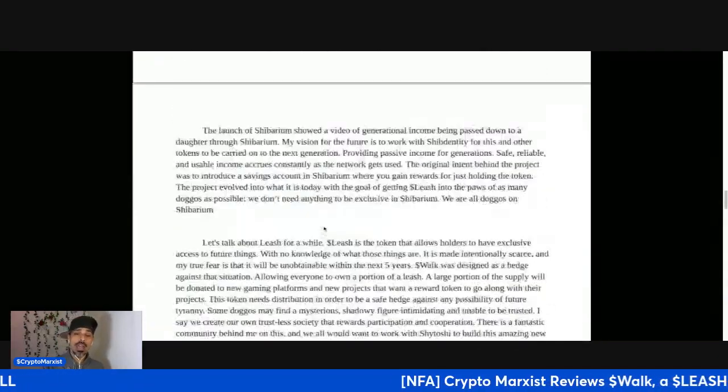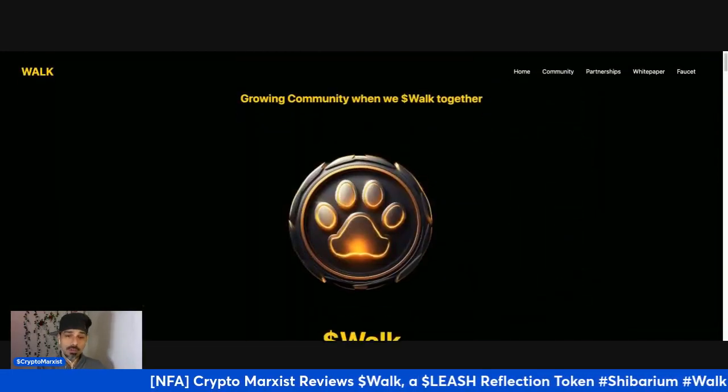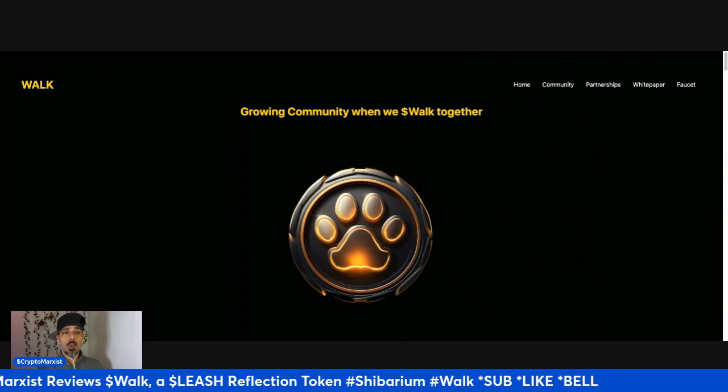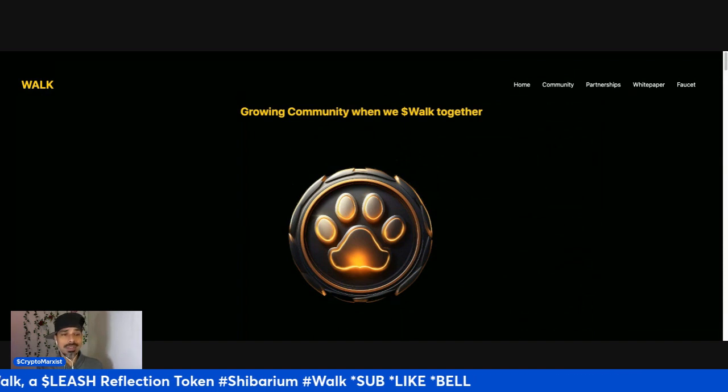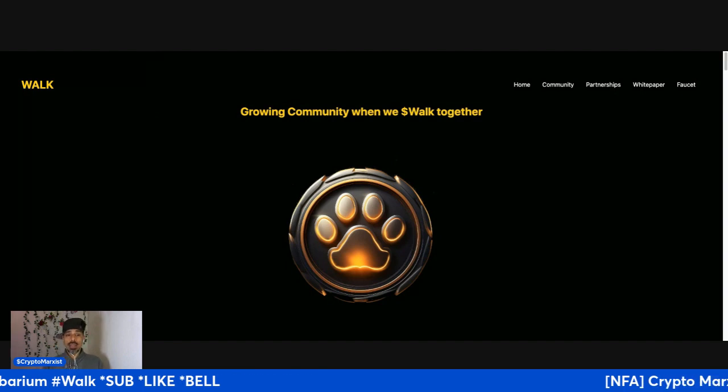That's actually the last of the page. I actually didn't know they had such a long white paper. I didn't even know they had a white paper, first of all. But that is the walk token reflections in Leash. All right, so that is what it is.